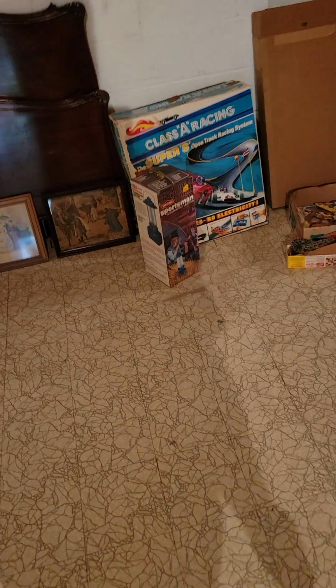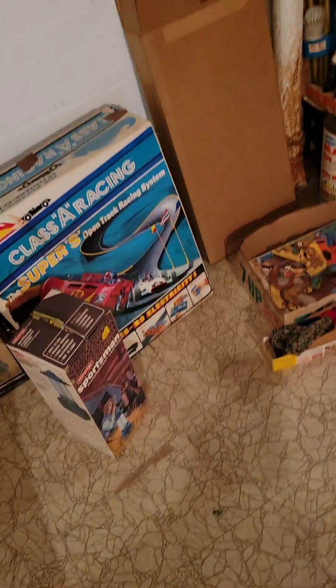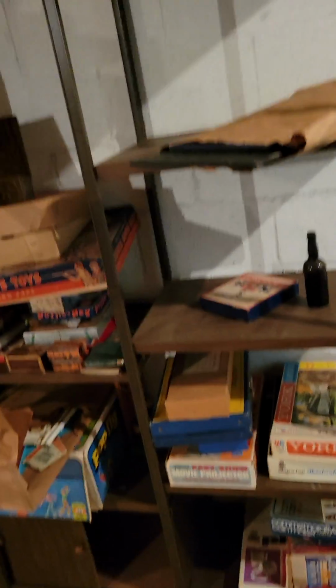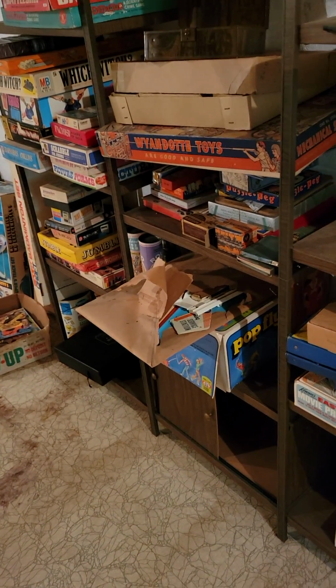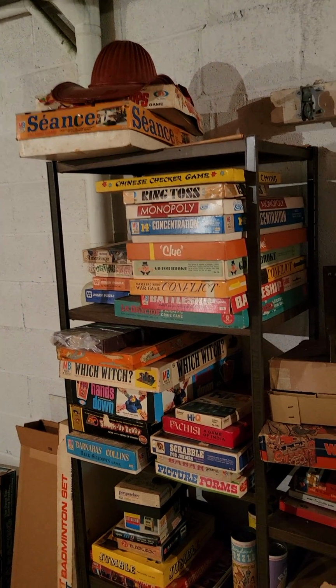Now check out the gaming area. And that's a real Class A racing set. All these are in really good shape. Original badminton set. Look at these board games. Original board games. See if I can get out of the shadow here. NFL conference hockey. Old board games, some of them from the late 50s, early 60s. You game people, wow. Look at that fireman's helmet. Kid would love to have that.